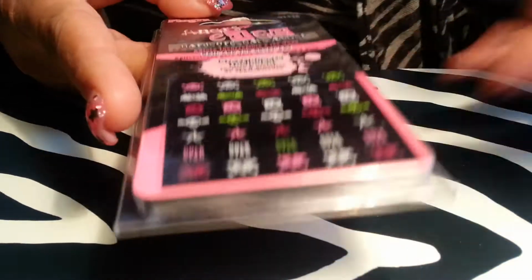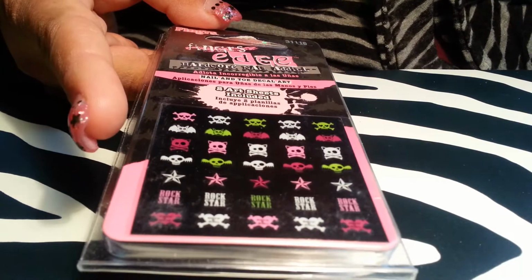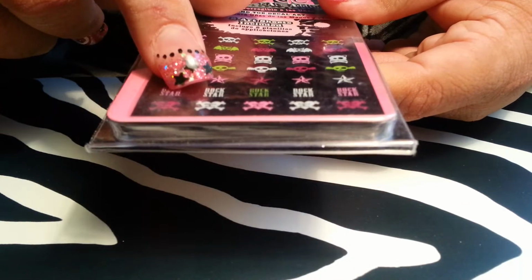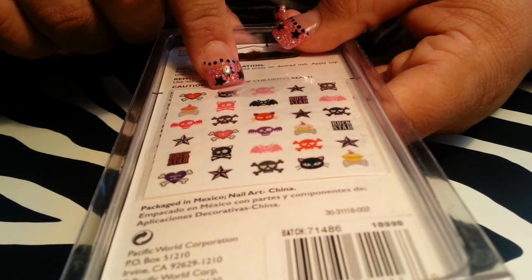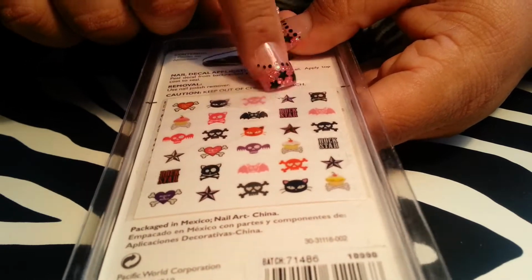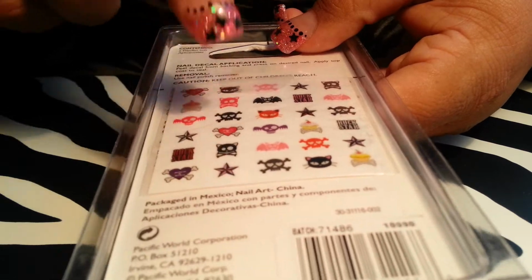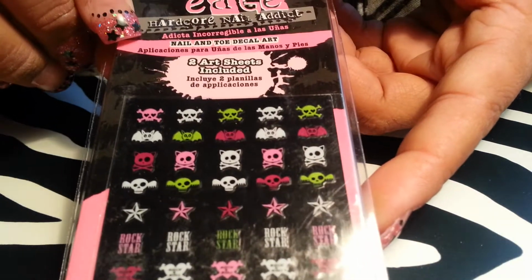I also got this one. This one is skulls and bats, cats, stars, rock star, rock and roll. And in the back it has rock and roll, a black cat, a bat, a pink skull, the nautical stars, cupcakes. I love this. This one's real pretty, real gothic. For a dollar, what more could you ask for, right?